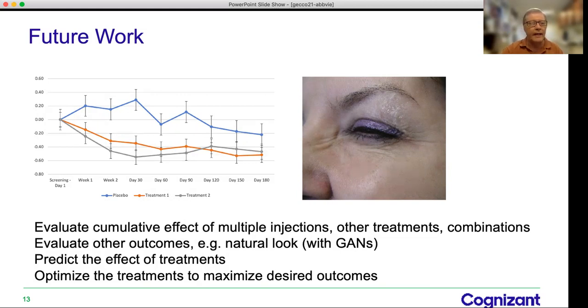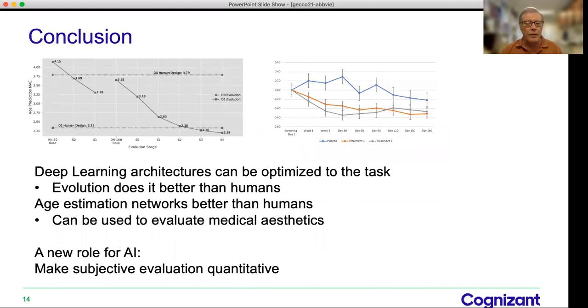And also then extending further, not just looking at the age, but also predicting what the effect might be of a particular treatment. And then when we can do that, possibly also optimize what treatments to do in order to achieve certain goals. Okay, so to conclude, the architectures of deep learning that do age estimation can be optimized to the task using evolution of many parameters and aspects of the experiment, including data augmentation.